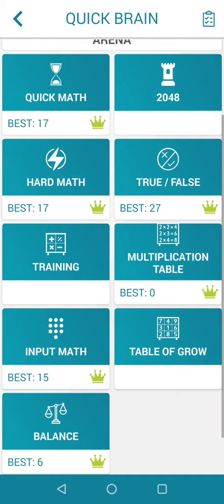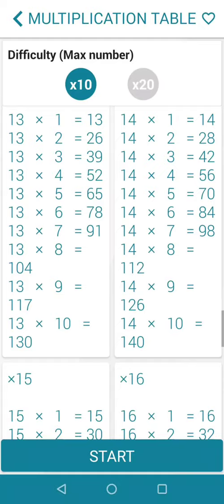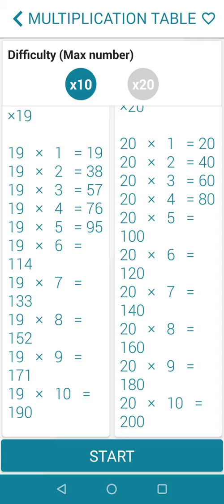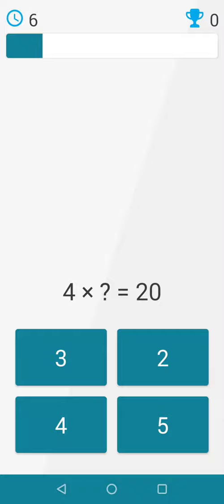Let's do the multiplication table. And what's that? Max number 10, yeah. Hold on. Okay, so this is a training. Let me read it again a bit. No, not this one. So, yeah, this is if you want to train until the table 20, like 29 times 3 equals 57 something. Okay, let's limit ourselves to the first 10 multiplication tables. Fine, 40.